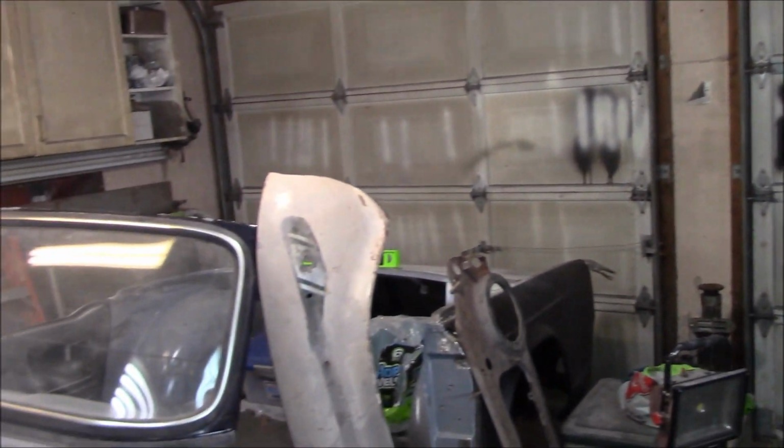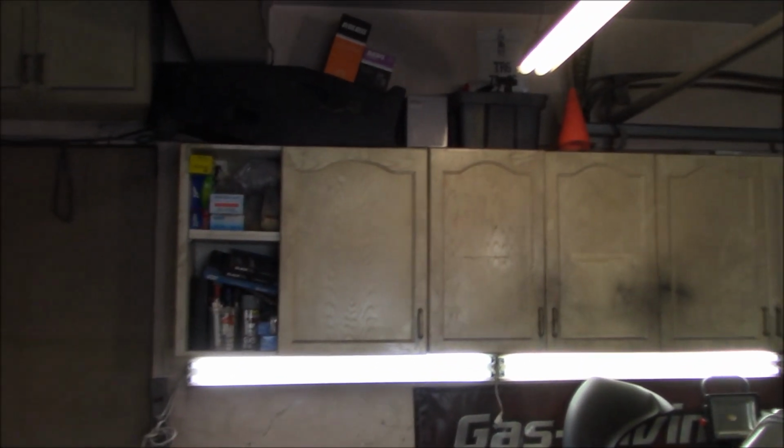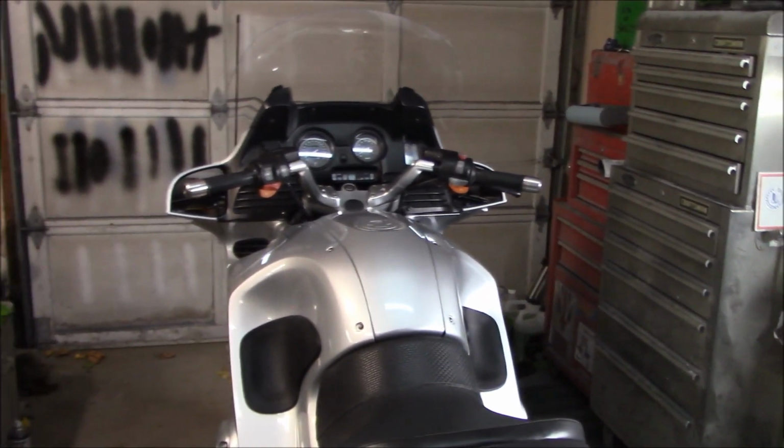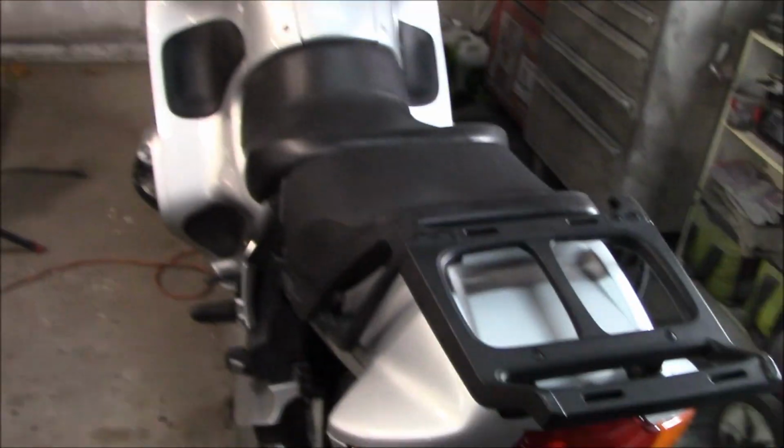I've got to make sure that all the chemicals and paints I have stored in the cupboards over there don't freeze. So we'll keep an eye on that. But in the meantime, like I said, we want to get this organized a little bit more and move some stuff out of the garage into the safety of the basement. So we're going to go ahead and do that.